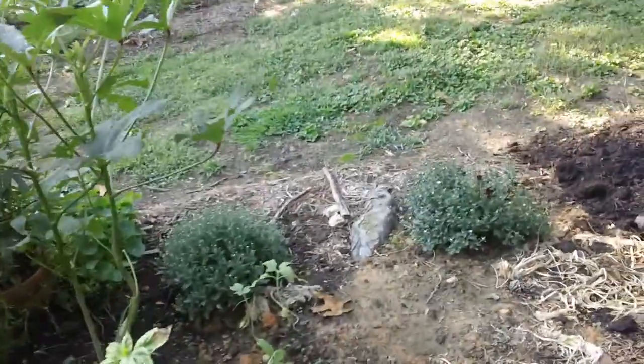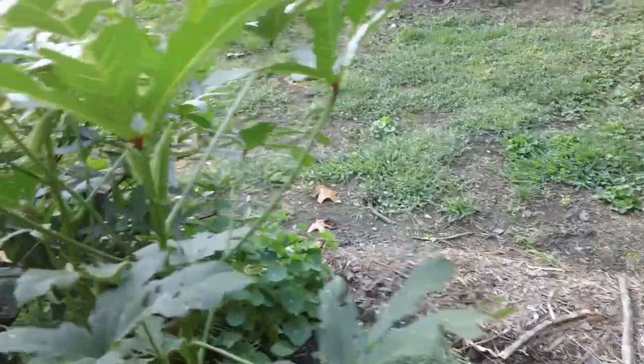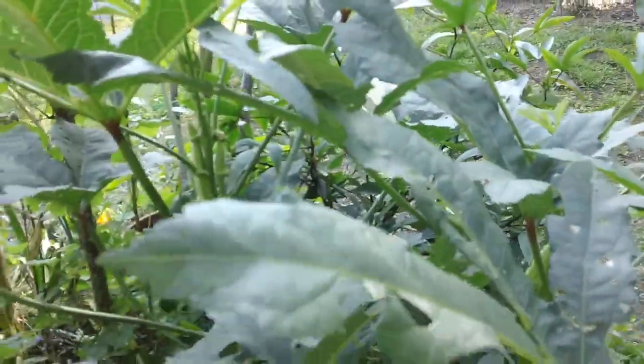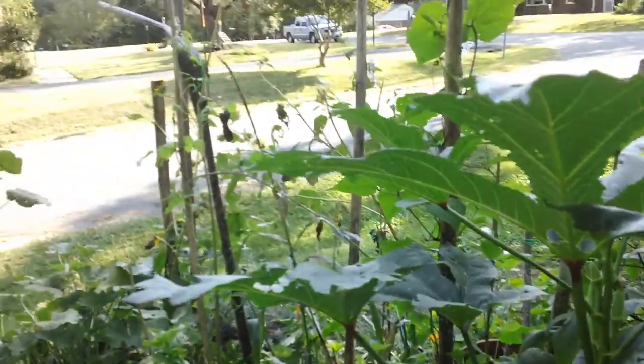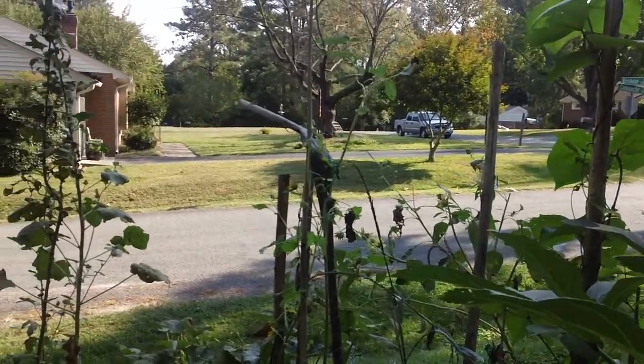I do have some of my chrysanthemums starting to bloom, and I'm still getting okra. I have to pick those, actually. And I still have a little bit of basil here, too. And, wow, that's a weird bee.